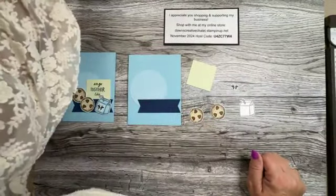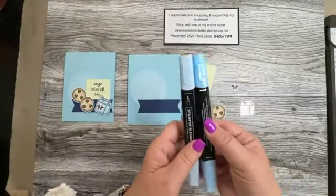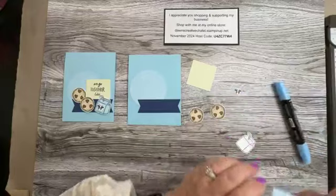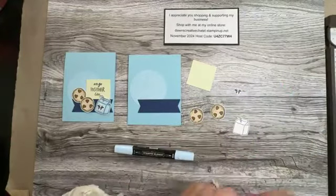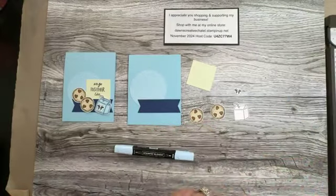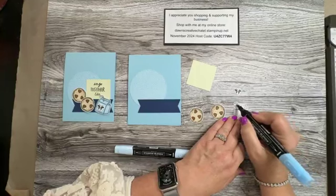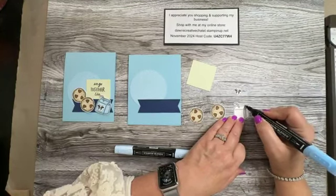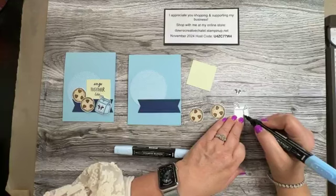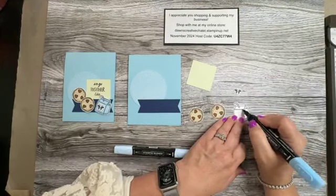And then because we're using Balmy Blue for the base, I'm grabbing my Balmy Blue blends. And let's see, I think I'm going to do the dark first. What do you guys do? Dark to light or light to dark? Curious. And I'm going to outline this first of all. Like so.